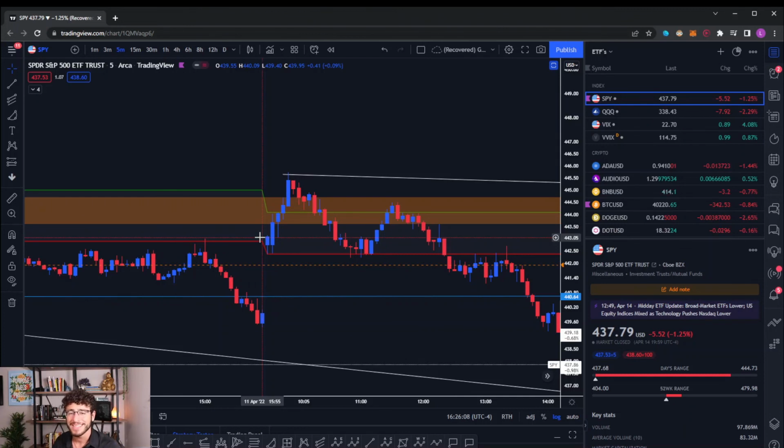But in the last 6 CPI releases, I noticed that we gapped up, and if we ran for a little bit in one direction, that's fine, but by the end of the day, or at the start of the next day, we would fill the gap that we made from our CPI release. So with this information in mind, I had an idea of my exit parameters, which is our second thing that we were talking about.